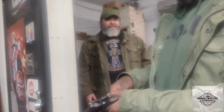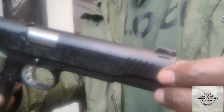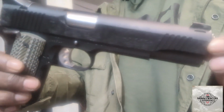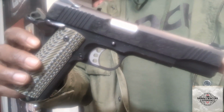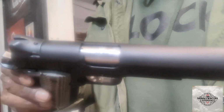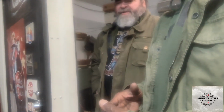Laser engraved. She's empty. Is this a .45? Yep, it's a Kimber 1911 .45 ACP automatic Colt. Kimber, it's a top end brand.